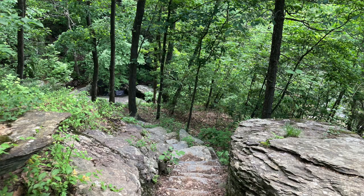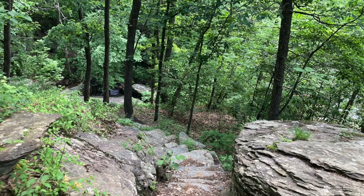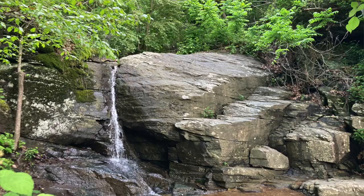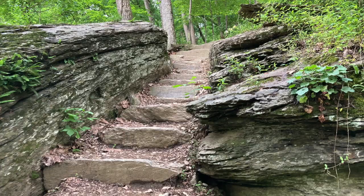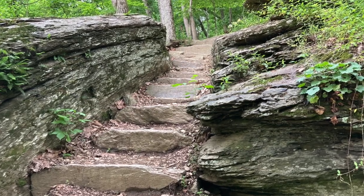They say that the trail is strenuous, and the reason why is that it's going to be downhill going there, but it's going to be uphill coming back, and it's got these really steep, kind of awkward stone steps. They're not like traditional step sizes, so it's like being on a trail. And so you just have to be aware of that and decide based on your own fitness level and the weather what you want to do.